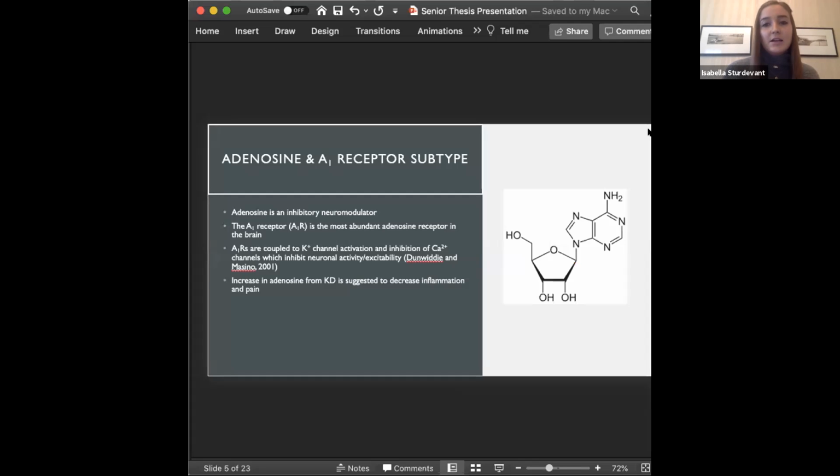Adenosine is an inhibitory neuromodulator, and the adenosine A1 receptor is the most abundant adenosine receptor in the brain. A1 receptors are coupled to potassium channel activation and the inhibition of calcium channels, which inhibit neuronal activity and excitability. An increase in adenosine from the ketogenic diet is suggested to decrease inflammation and pain, and A1 receptor knockout mice have less adenosine signaling, which is hypothesized to cause a decrease in neuronal inhibition and anti-inflammatory effects, thus increasing excitation and inflammation.